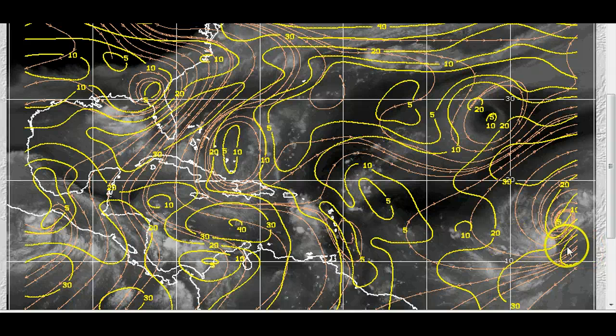Again, here's the shear. We're at about 15 to 20 knots of easterly shear today. This should continue as it moves west-northwest. Then we should get into a better favorable environment out here, but then that dry air might be hitting it. So we'll have to see. Still thinking we'll see a hurricane in about 3 days, but I'm not as confident that we'll even see a major hurricane out of this at this time.